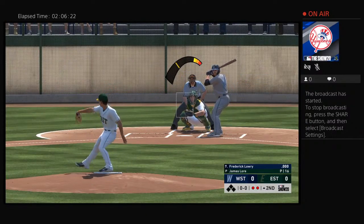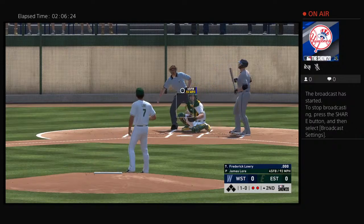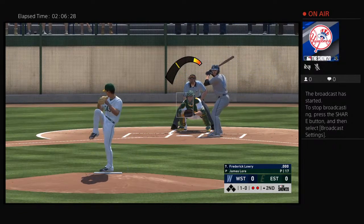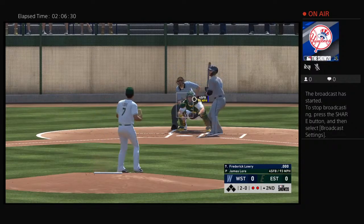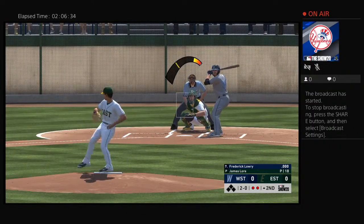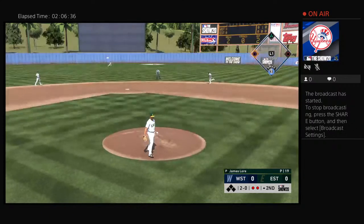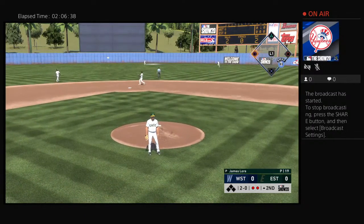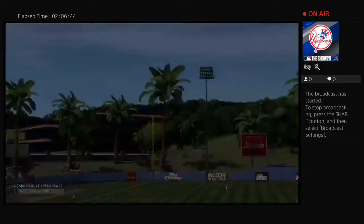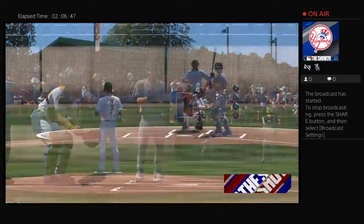First delivery to him on the way. Frederick Lowry is in with 2 away as he takes a ball 1-0. And this one's too far inside, ball 2. Lowry is a guy that has a lot of speed, no doubt about that. And while that's certainly a weapon for him offensively, it could be argued that it benefits him just as. And we'll have to leave it there as the play is made here to end the inning.